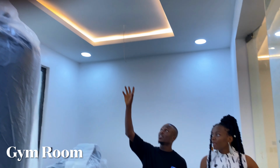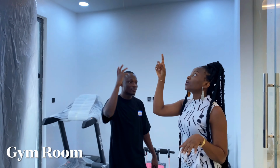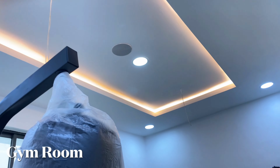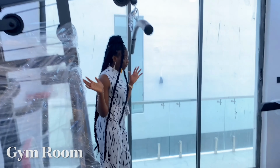And this place has an inbuilt audio speaker where you can play music wherever you are. Oh yeah, the kitchen. We have inbuilt speakers too. Okay, kitchen. And then I like something else here too. There's a balcony where you open it, in case you just want to like this.